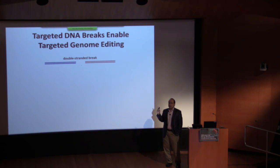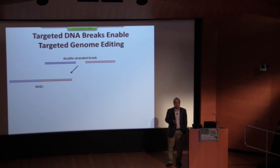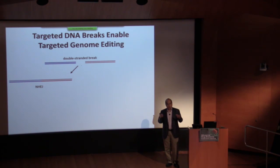So how do you do this targeted genome editing process? Well, the initial event is a targeted double-strand break introduced into the sequence of interest. Then you rely on one of two repair pathways that are operative in most cell types and organisms. The first is known as non-homologous end joining, or NHEJ. This is a process where the two ends are simply rejoined back together.